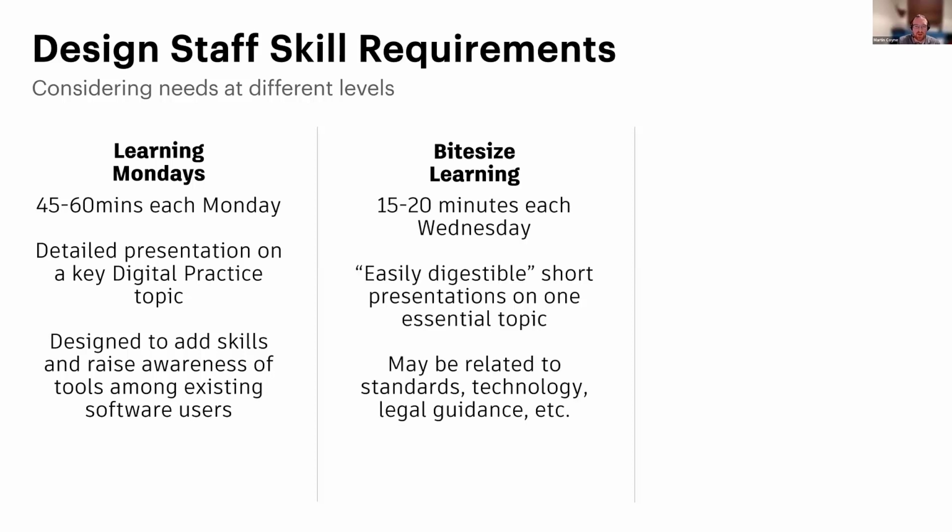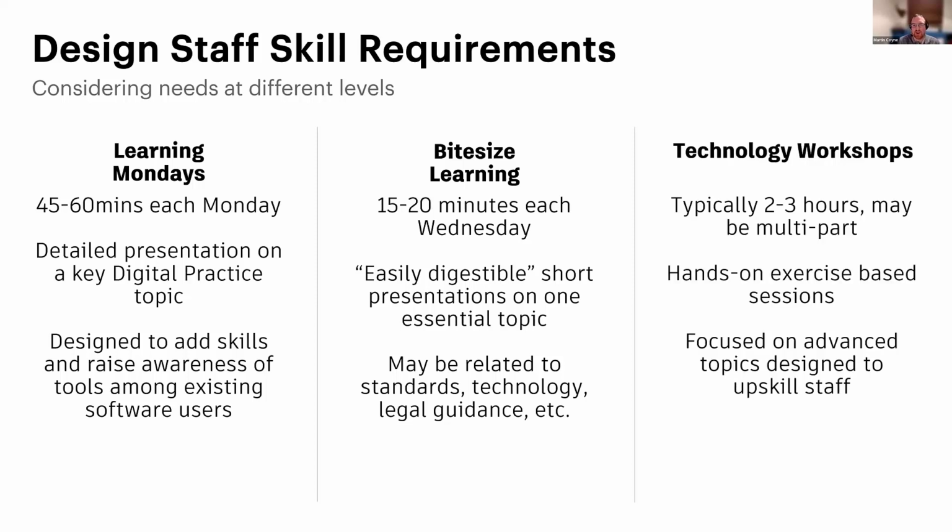In the past couple of years, we found that our bite-sized learning sessions have been super popular and appeal across a wide demographic in the audience, in the office. So these 15 to 20 minutes, it's not taking much time out of your days, but this is essential knowledge. So it might be standards, technology, aspects like that. And we also do technology workshops. So this is 2 to 3 hours hands-on at laptops. So this might be building up, say, Revit basics or additional tools, really getting people into using Revizto.